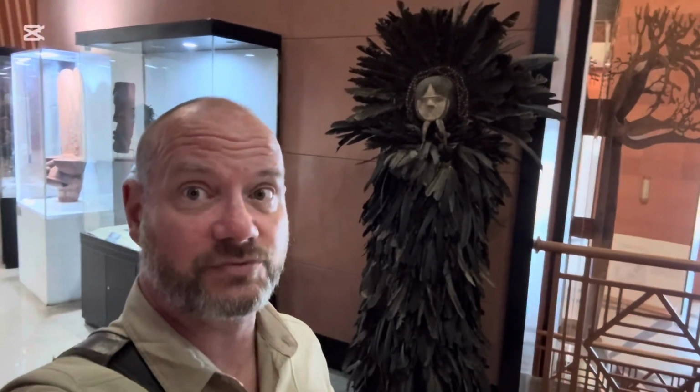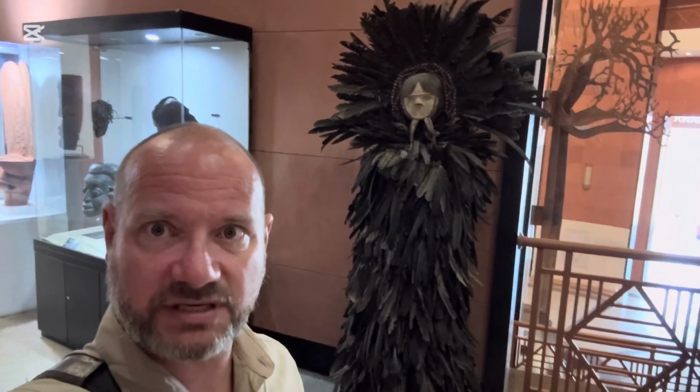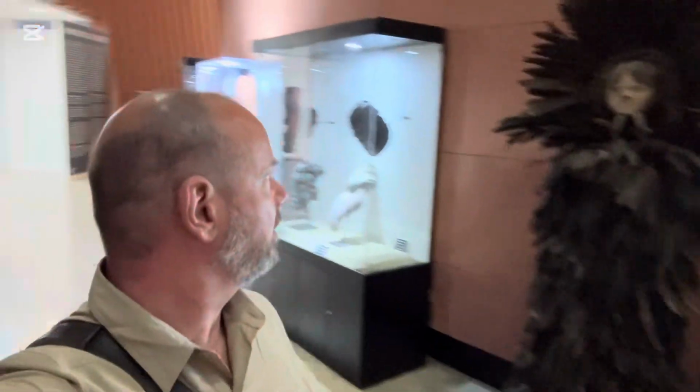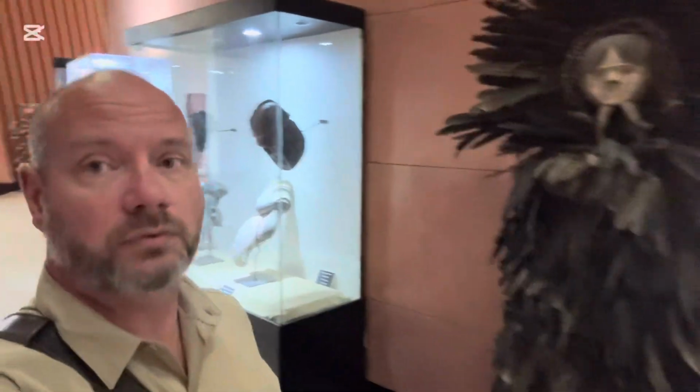I love this one, it's so cool. A complete outfit with headdress and mask made almost exclusively of feathers. That is just incredible. A Quelle mask from Gabon. Gabon is kind of where West Africa meets Southern Africa. It's just incredible.